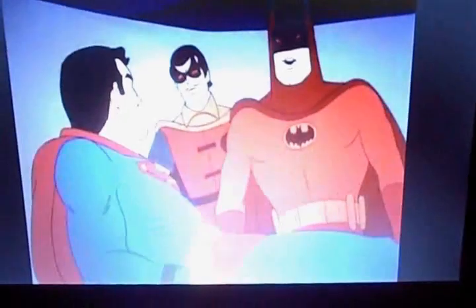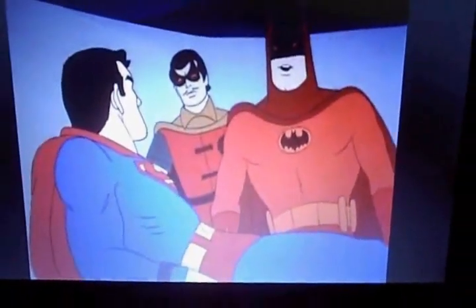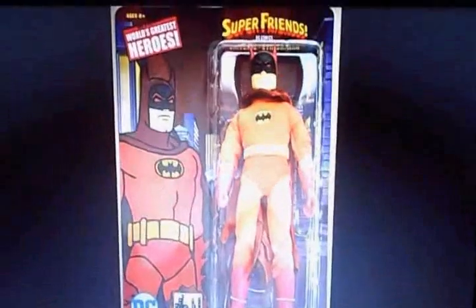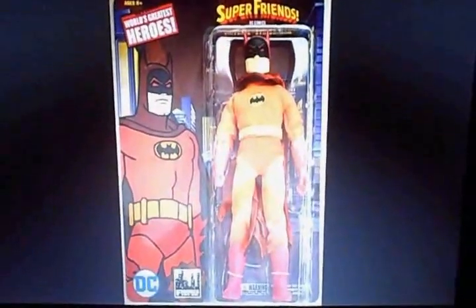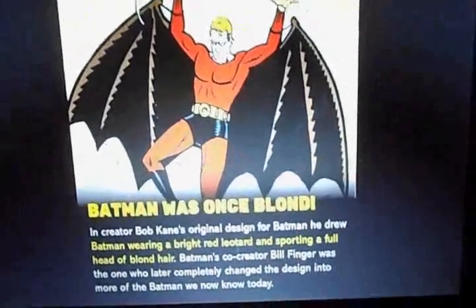Batman wearing a red suit. There was even an episode, Super Friends, Universe of Evil, and he wore red. So I think that makes 3 times. The original creation, Italian Batman, 1966 movie poster, Super Friends. They even made an action figure you could buy. That is actually legit. That's not a custom. And now we're back to the beginning.